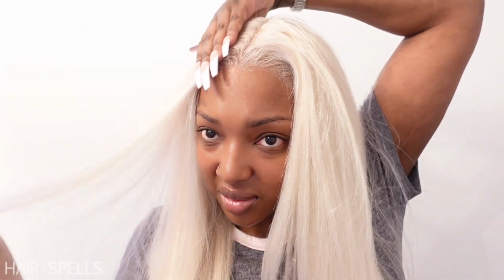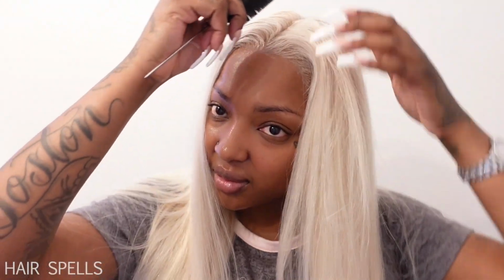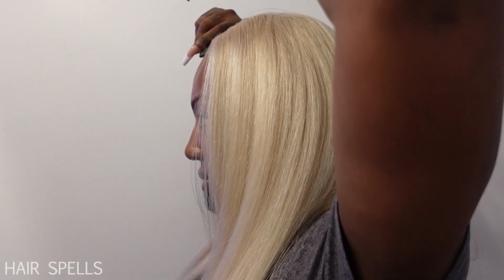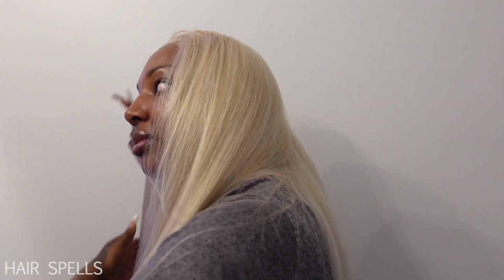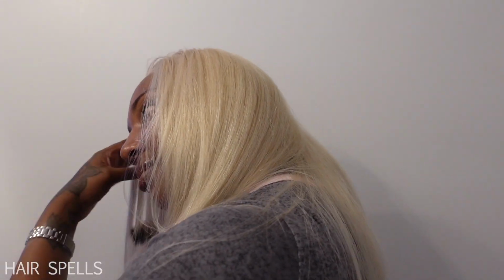On a scale of 1 to 10, I give this hair like a 7. The only reason I'm not giving it a 10 is because I feel like it could have been a little bit thicker. But I mean, it was 180% density. So if you do like thinner, more natural looking units, then this will work for you. Me personally, next time I'll lean towards 200% density or 250, just so that it's a little bit more full. But other than that, this wig was super soft, super cute. And like I said, I got hella compliments.